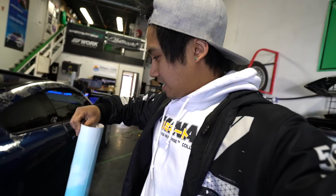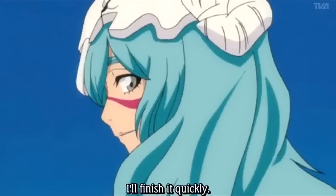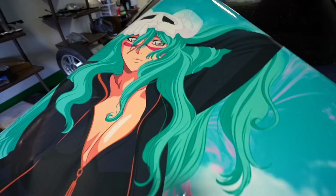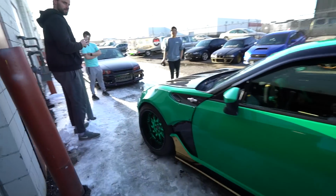Y'all know that I'm a big Bleach fan. This, even though it's not the 4th Espada, it is the 3rd one, which is stronger. Neliel. Yeah, all right. You know what? Let's Itasha my car instead of taking the green off. Yo, you guys want to help me Itasha my car instead?